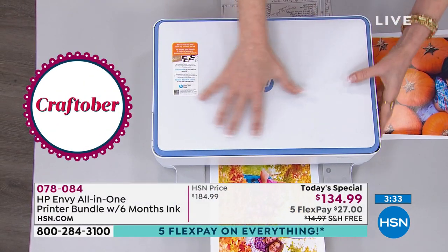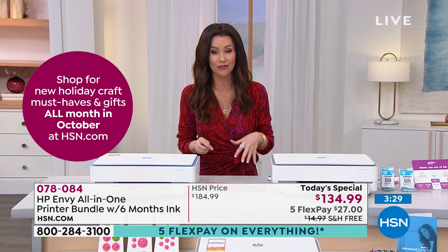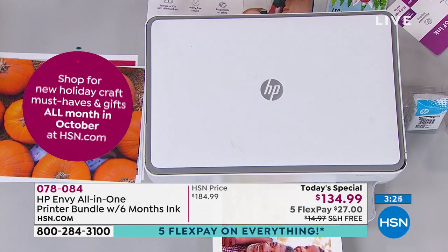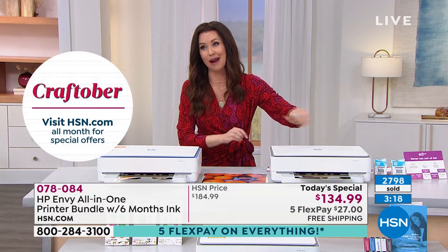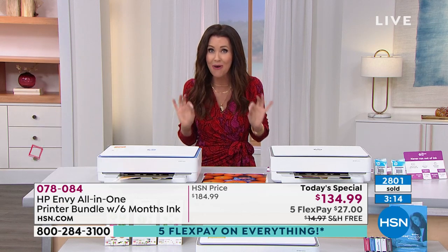And the body of them is white, a very sleek design. Your other option is the gray. They'll both ship to you for free after your first payment of $27. One of the things that I love personally about Instant Ink, and when we're talking about gifts, if you gift this to grandma and grandpa, or you gift this to your parents, normally you wouldn't think of gifting a printer. But here's why.